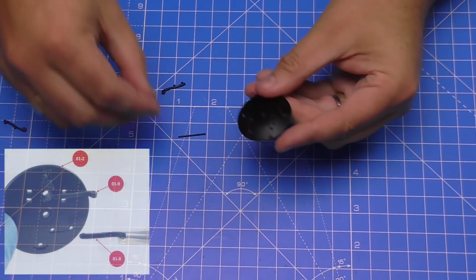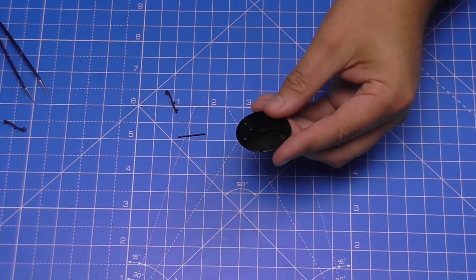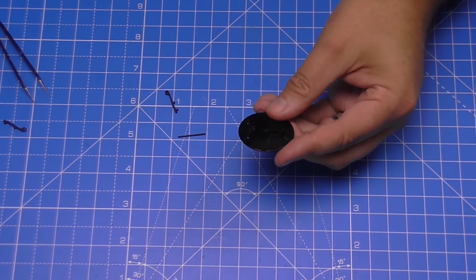Then we're going to be putting on the hinges, and these are what the hinges look like here. And these are going to go into the strips that we see here. So once again, I am just going to drop some glue just onto this.